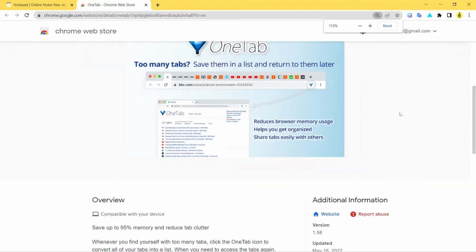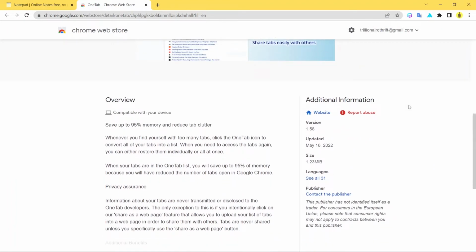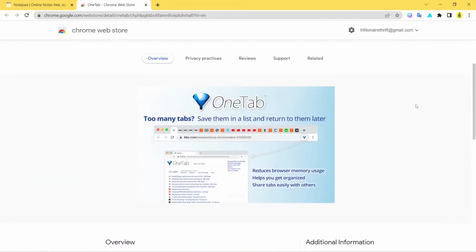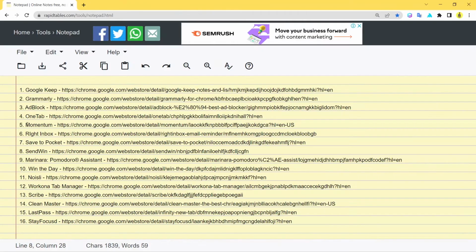So eventually you save a lot more memory, you have your computer free, so you will avoid problems like lagging or a slowing down PC, and eventually this improves your productivity to another level. So this is what this extension helps you do. This is definitely something innovative that should really help you out in your day-to-day work. Now, the fifth extension that we're going to talk about is Momentum.